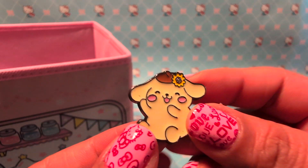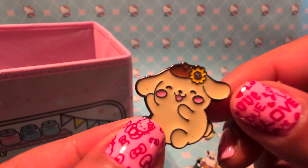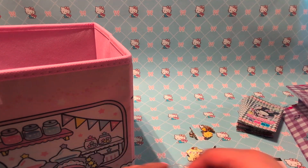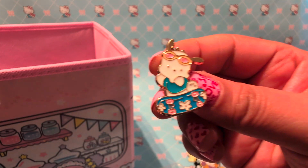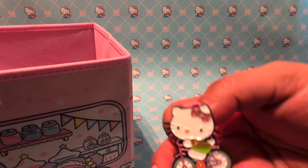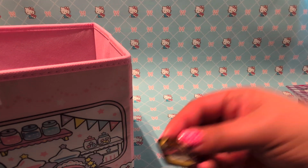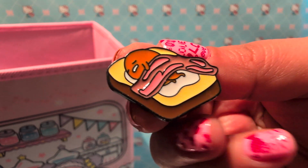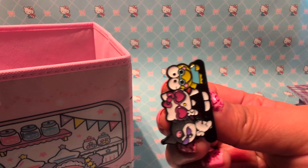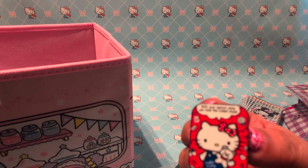I actually got this one. If you watched my last video, I opened up a card that had that little flower on his head, and I said it looked like a cracker, but this one looks like an actual flower. Got another Pachaco on a skateboard. Hello Kitty on her bike. Gudetama in bed, of course. My kind of activity. Here's the Cool Gang. And a Hello Kitty one.